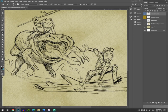Give him a more pointy nose. Elven features. His head's way too big, though. Well, I can fix that. It's the beauty of Photoshop. Something like that.